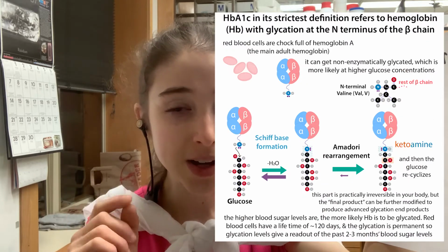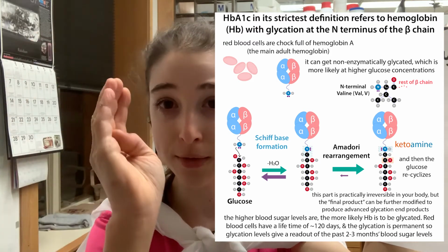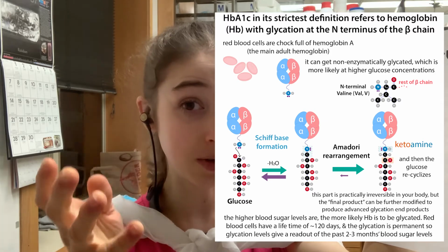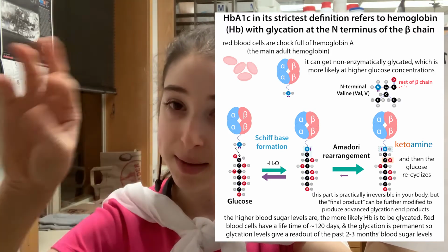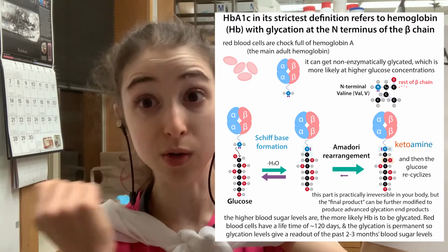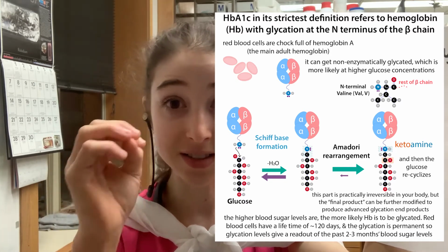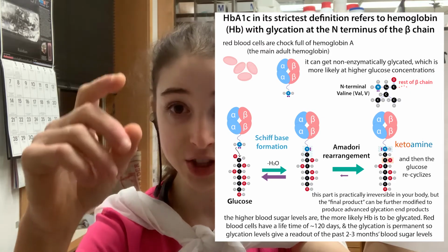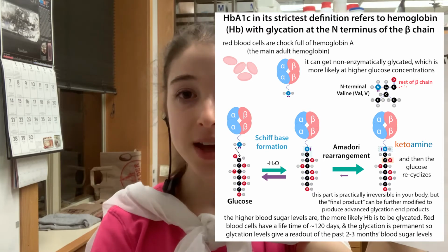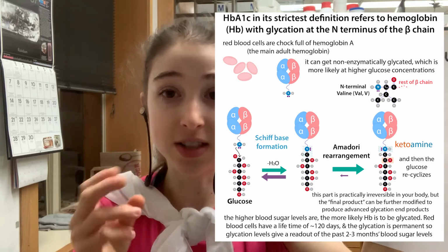But with this Amadori reaction, you get a movement of the electrons. You're going from the Schiff base, where you have a double bond between the carbon and the nitrogen, which is still able to react, and you're making that into a ketone. You're taking that double bond that was going to the N, and now you're making it go to the O. The end result is that you can't undergo the Schiff base reversibility. Although that first step is reversible, the second step, the Amadori reaction, makes this change basically permanent.